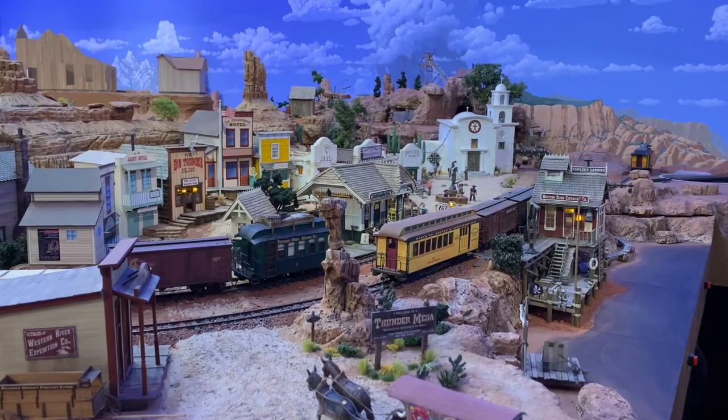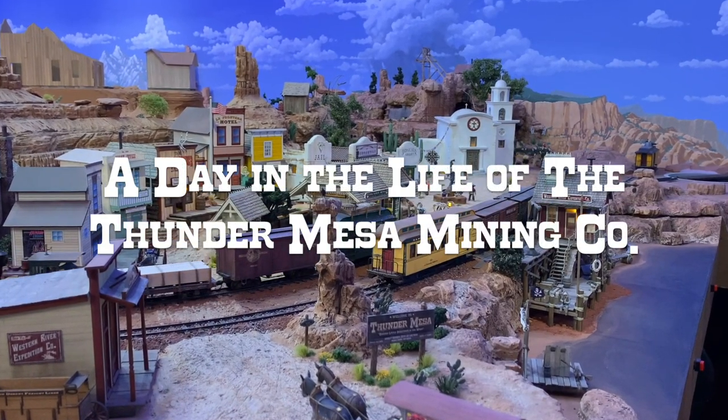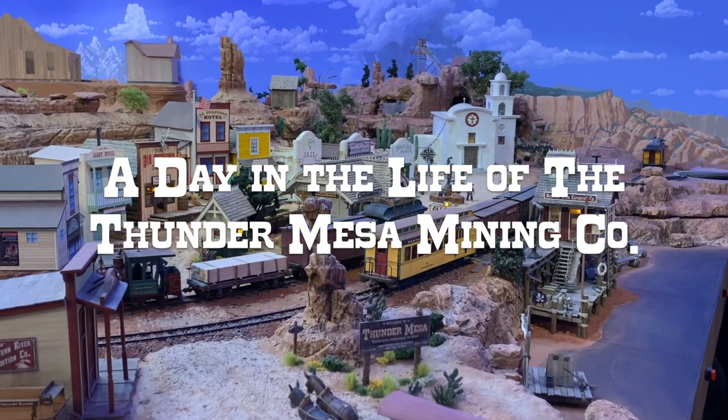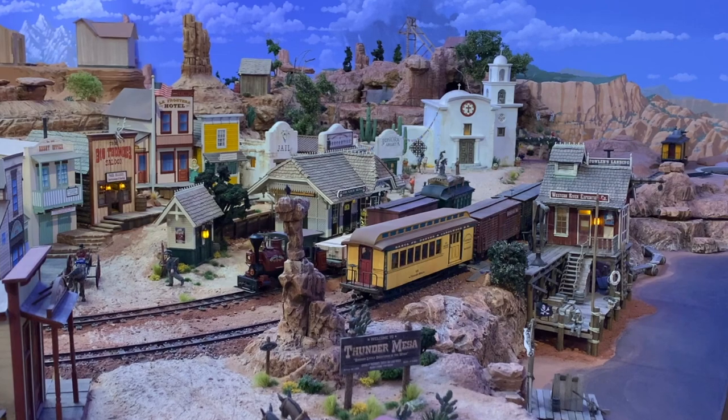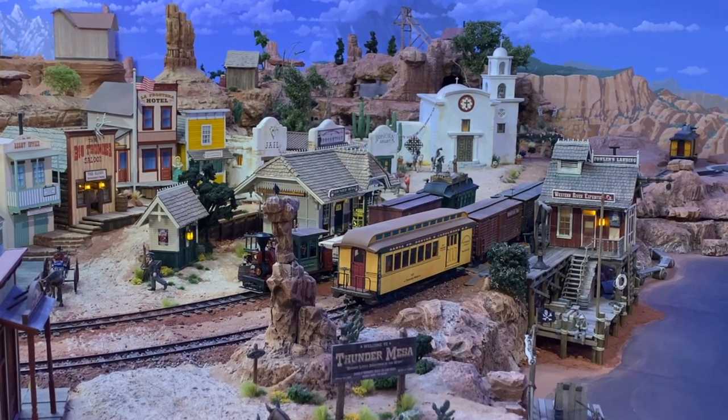And you know, when I'm not working on projects, sometimes I just like to sit back, relax, and watch the trains run. Wouldn't you? It's a busy morning at Thunder Mesa Depot, with an eastbound stock train and a westbound mix with supplies for the mines at Calico, both ready to depart.